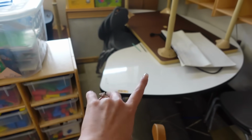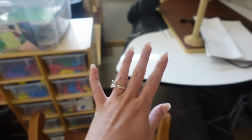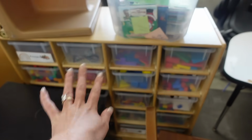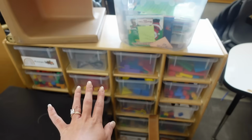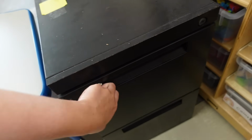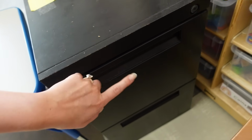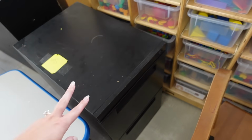So we'll probably set those 2 up on opposite sides of the room for whenever we do our reading groups. We have this really nice play bin section, so we'll definitely keep this, probably just organize it and put some labels on it, make it all cute. We do have some file drawers, and she said we don't have to keep these file drawers if we don't want them. So I think we'll have to see if we have room for them.